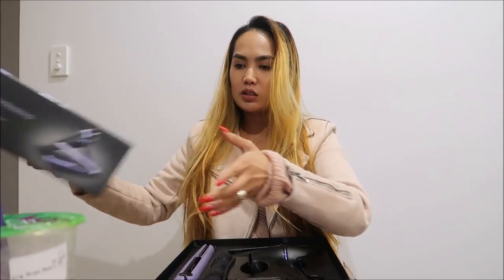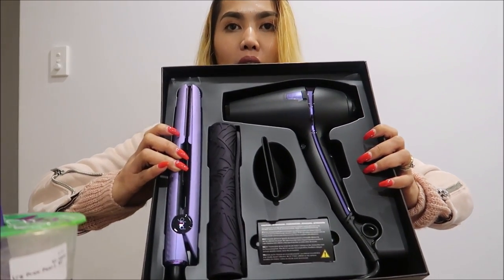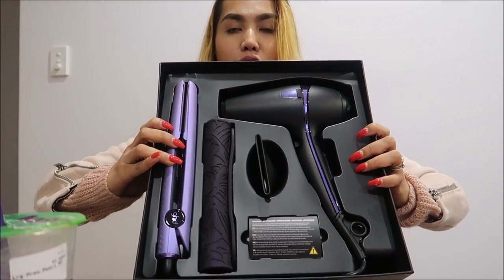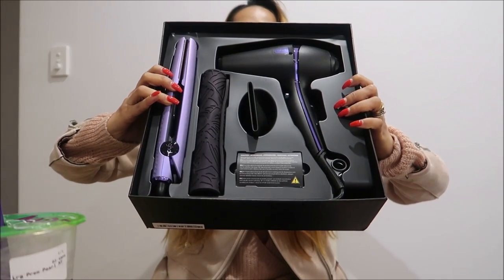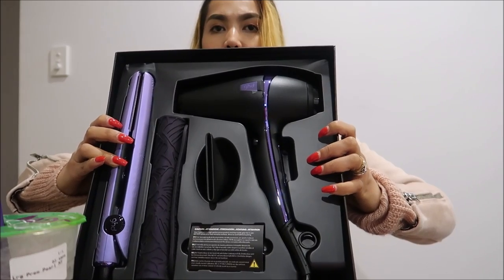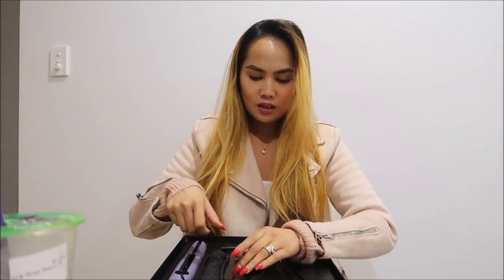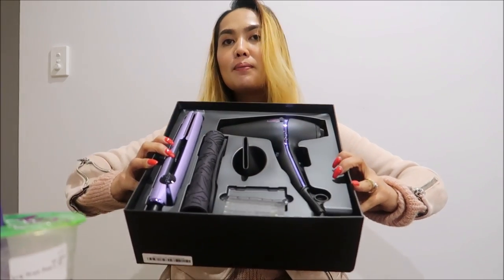So ayan siya mga bebe ko, let's open it. I've been 12 minutes ako nagsasalita. So this is how it looks like mga bebe ko. Ayan siya, and it comes with ito na, meron siyang iron, meron siyang hair dryer na heat resistant matte, and meron akong hair dryer na blow dryer, and ayan yung kanyang care card from GHD. Oh my gosh, sobrang gusto ko sila, and this is investment na din.